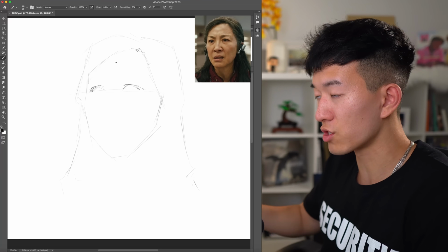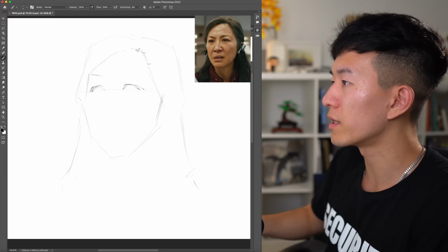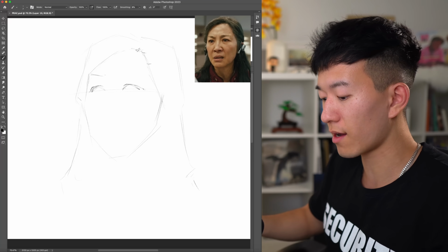Oh, ooh, yeah, that's not looking good. Usually with Asian characters, like myself, we have eyelids that kind of come outwards. So there's going to be a lot more lighting hitting this surface and it's not going to be in shadow.